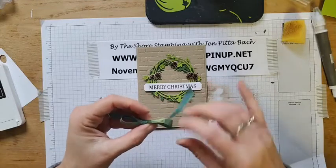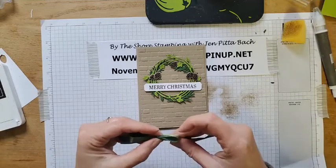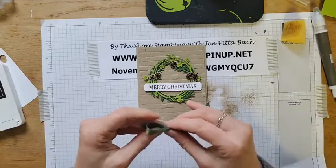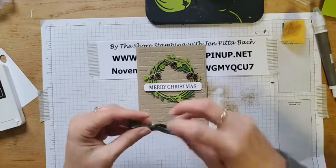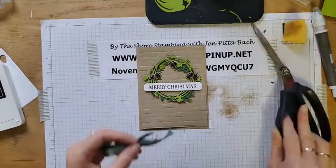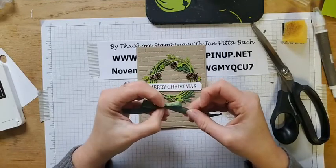Then the trick is to tape all of this down. I didn't bring my mini glue dots over here. I think that might be the best option. Oh, actually, you know what? I put mini glue dots over here at my station. See, I forgot that I set myself up over here a little bit. All right, so that looks good, I think. Some ribbon scissors. This side is a little large.